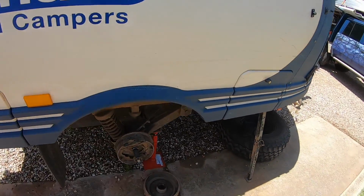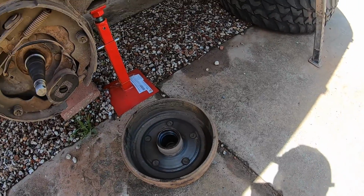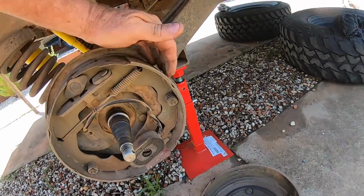Wheels off, up on jack stands, hubs off. I've cleaned inside the hubs, but I'll give it a wash. Some of the brakes, plenty of meat on them.